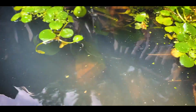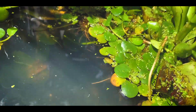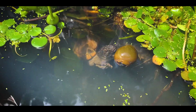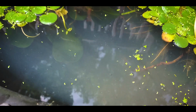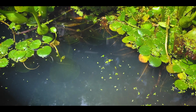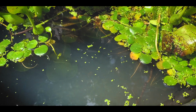I can see him all the way down there on the bottom, so I'll try dropping a snail. There's another snail. Here he comes. Now he sees him. Get that snail, buddy. Get that snail. Got it. There he goes. So unfortunately you won't see him eat it. I do need to get a new GoPro. Once I get a new GoPro, we'll get some underwater videos of this guy eating the snails. So for right now, that's probably as good as that's gonna get.